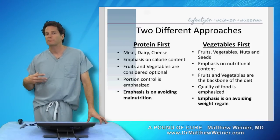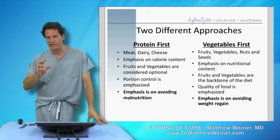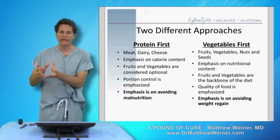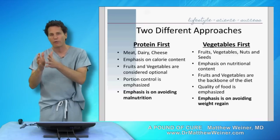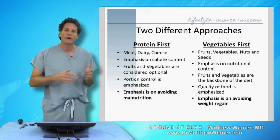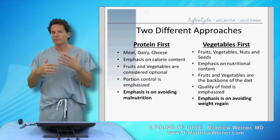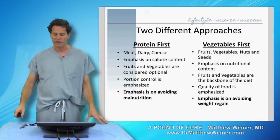The vegetable first model emphasizes the nutritional content of foods as opposed to the calorie content of foods. And I believe that by eating all of these plant-based foods, you're going to receive large amounts of phytonutrients, which are going to help our metabolic thermostat shift our weight to a lower level. It's going to provide a lot of nutrition and prevent some of the malnutrition conditions that we are worried about.